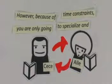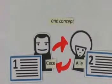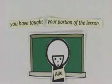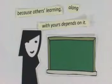However, because of time constraints, you are only going to specialize and gain expertise in one concept, which you will then be teaching others. There will be a quiz at the end of the lesson to measure how well you have taught your portion of the lesson. The quiz will also reveal how well you have learned these concepts. So class, I encourage you to take the teaching seriously because others' learning along with yours depends on it.